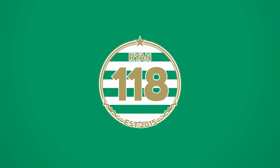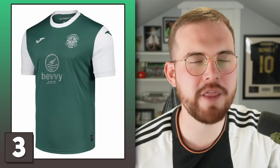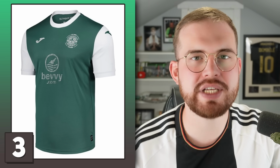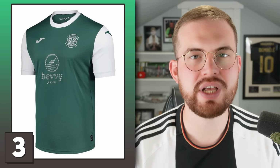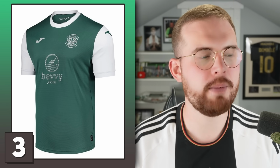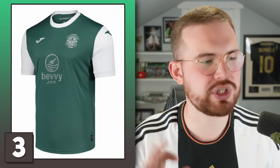Number 4. Which means we're into the top 3. The nitty gritty starts now. And number 3, we have Hibs, who celebrate their 150 years as a football club with this fantastic home shirt by Joma. I love this. I think it's so nice. The shade of green is what steals the show here.